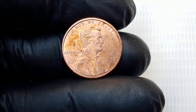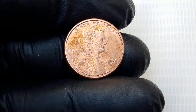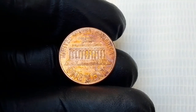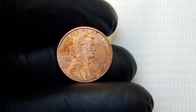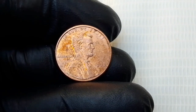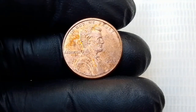As collectors began to recognize the value of the 1998 D penny, the price of the coin started to rise. What had once been a penny worth just 1 cent was now being sought after by collectors, dealers, and investors. The coins that had been struck with a minor design flaw became highly coveted, and their price skyrocketed as more and more people began to appreciate their rarity. What was once just another forgotten coin in circulation was now seen as a treasure waiting to be discovered.